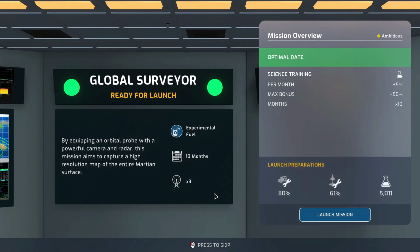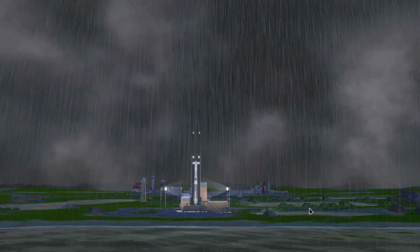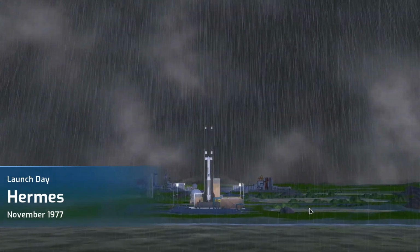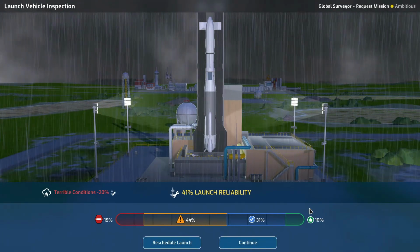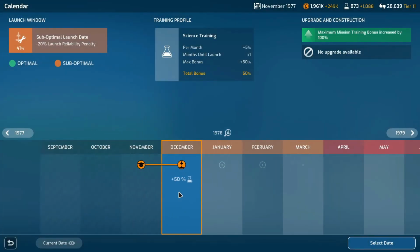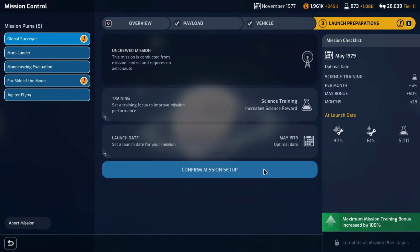Our global surveyor is ready to launch. Okay, let's launch it. Oh no, it's terrible weather. Oh, no. This is good old reliable Hermes, though. This is a good rocket. Ugh. Oh. No. Let's not do that and say we did. Oh, goodness. Let's push it out to there. At least there it'll be a good time to launch it, I guess.